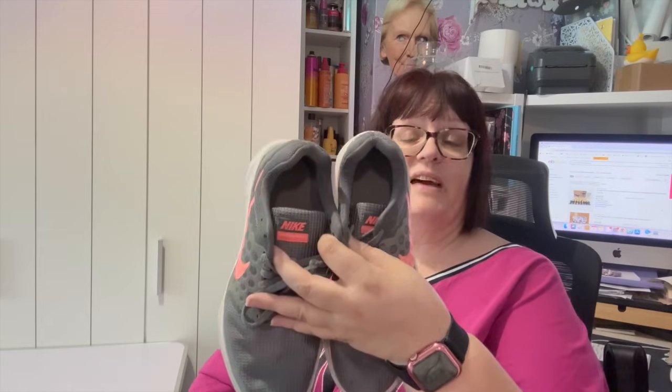And last but by no means least, a pair of Nike. Well, I've just looked these up and forgotten already what they're called. Oh, Nike, it says on the top, Nike Downshifter. Downshifter 7. They are Downshifter number 7s. And they are a ladies size 5, I believe. Yeah, ladies 5. They could do with a wash. They might zip through the washing machine because they're just a bit grubby. I think I'll give them a wash.